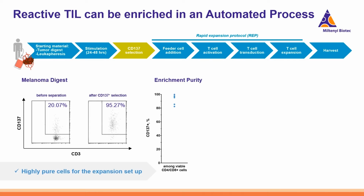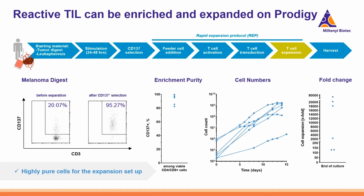And here you can see our enrichment purity and representative flow data. In some cases, the samples were quite small, so we could only get a few thousand TILs after the enrichment to start the expansion with. And despite that, in most of the experiments, we would still get billions of cells after the 2 weeks of the rep, with quite remarkable fold change.